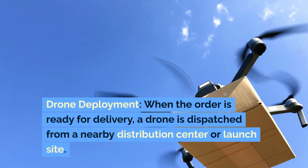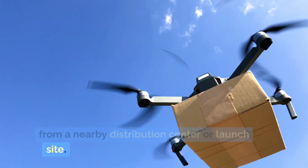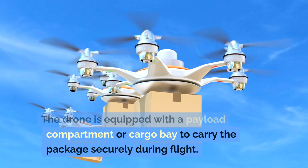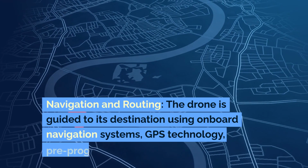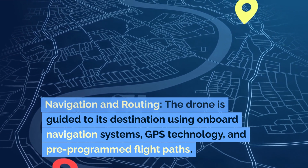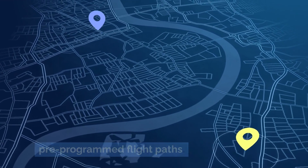Drone deployment. When the order is ready for delivery, a drone is dispatched from a nearby distribution center or launch site. The drone is equipped with a payload compartment or cargo bay to carry the package securely during flight. Navigation and routing. The drone is guided to its destination using onboard navigation systems, GPS technology, and pre-programmed flight paths.